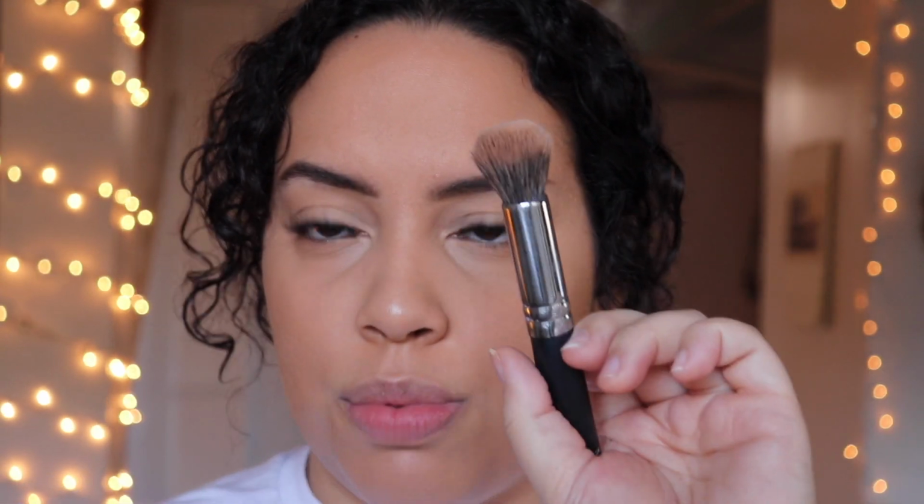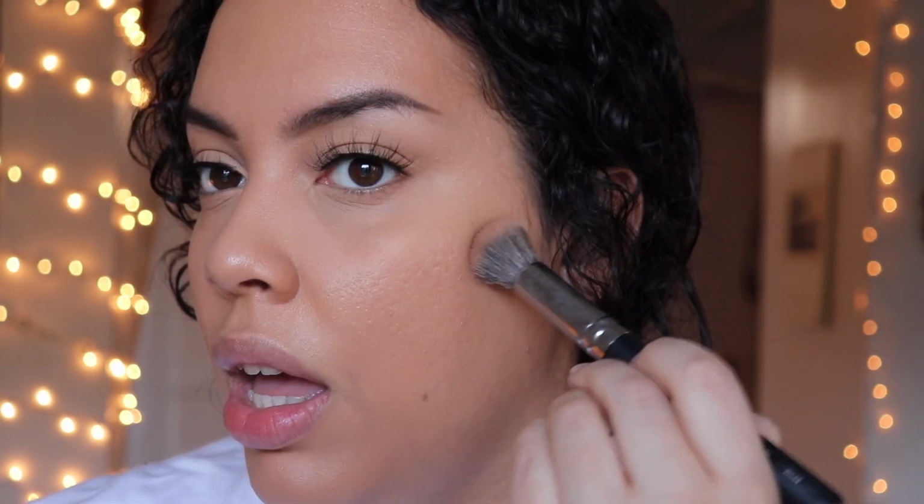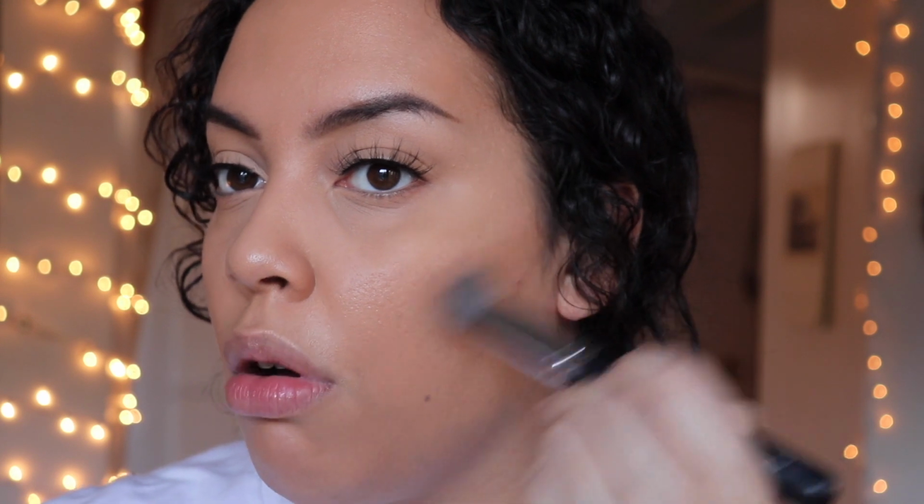I'm using cream products. This is the Milk Makeup Matte Bronzer in the shade Baked. And what I do is I just grab a small brush like this. This is the Morphe M449 brush. I stipple it a little onto the bronzer, and then that is how I bronze my face.